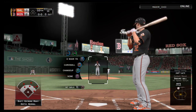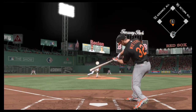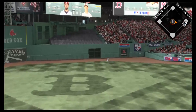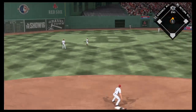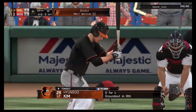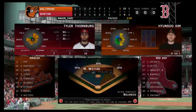Matt Wieters. This is skied out to deep center field. Ranging back is Bradley to the track, but he has no chance to make the play. It's off the wall. The relay, but it won't be in time, and it's a leadoff double. Number 25 will dig in. 0 for 1 here in this one.